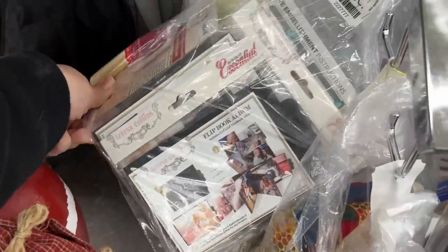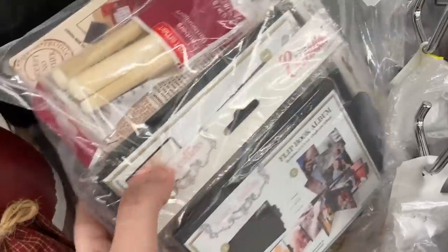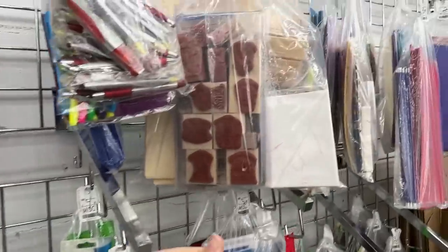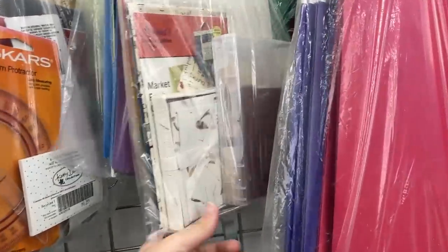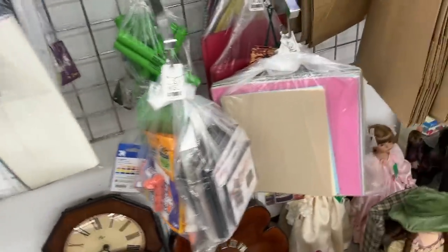Oh, Teresa Collins' flipbook album. Oh, look at this. Teresa Collins stuff. Oh, paint daubers. I think I might grab this bag. Oh, look. Bag of stamps. Tape runner, Stampin' Up! markers. Oh, that'd be good if I found the other bag of Stampin' Up! markers. Okay. Oh, here's another Teresa Collins bag with stamps in it.